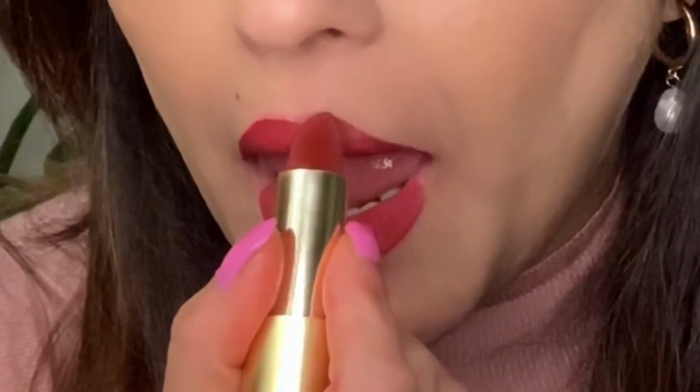Next, I have Velvet Jazz. So this is this super nice maroon shade. I really like this color. So let's see how it looks. So that's Velvet Jazz.